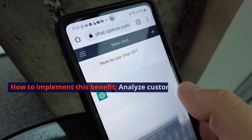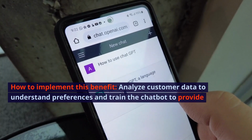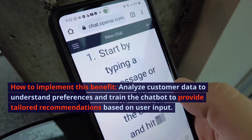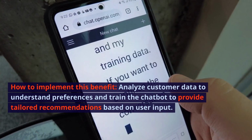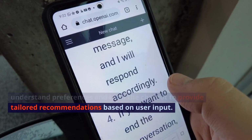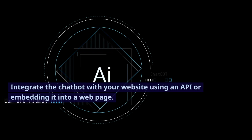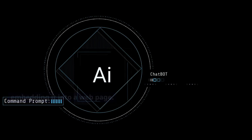How to implement this benefit? Analyze customer data to understand preferences and train the chatbot to provide tailored recommendations based on user input. Integrate the chatbot with your website using an API or embedding it into a web page.